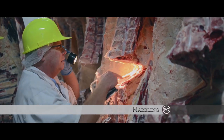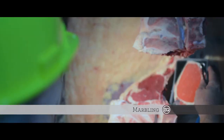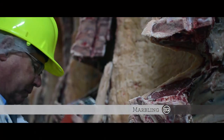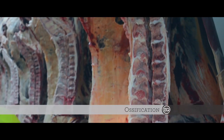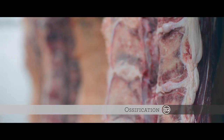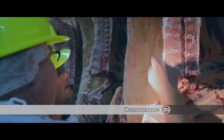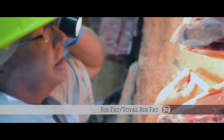Marbling. Marbling is assessed by the amount and distribution of intramuscular fat within the ribeye muscle. It has a positive effect on eating quality, and its influence is greatest across the high-value loin cuts. Ossification. Maturity of a carcass is measured by ossification, the process of cartilage turning to bone in the vertebrae. As an animal matures, the meat fibres become stronger, more rigid, and less likely to be broken down during cooking, resulting in tougher meat.